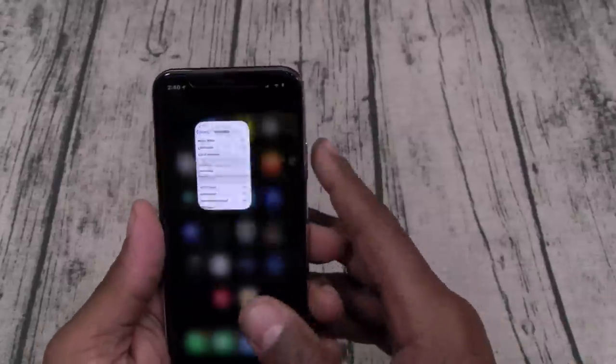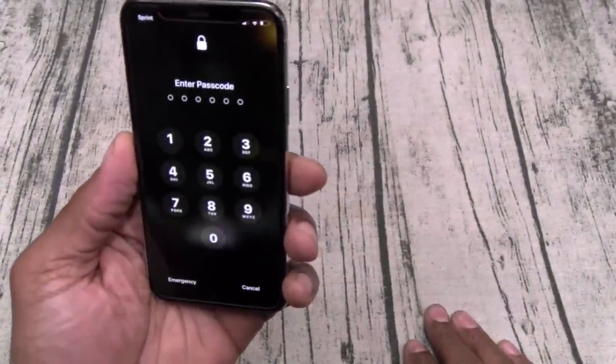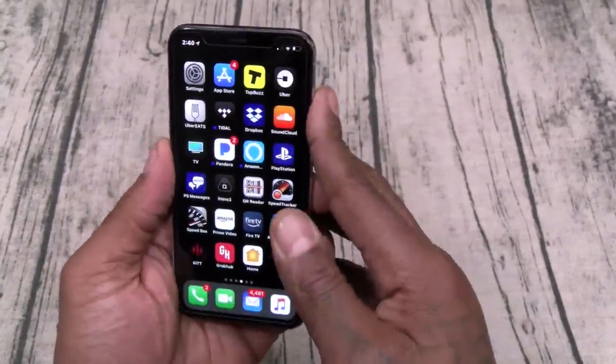So anyway, Face ID. Face ID does work nice and fast. I just gotta look at it. Now I'm trying to do this from behind the camera. Let me look at it. You see, it does work fast. I'm gonna pay attention and do this the right way.